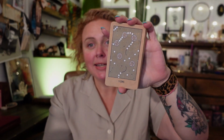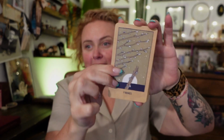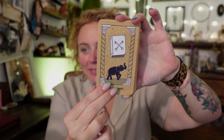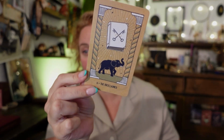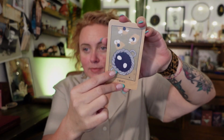So I have been leaning into these types of decks, where there is that simplicity to it. Look at this Eight of Vessels. Gosh, I really love this. Anyway, we have our little elephant. This one's the Proclaimer. We do have a few different names for our majors. The Revealer is our High Priestess. Look at our vessels. The Champion of Vessels. Anyway, I've been thoroughly enjoying this deck.